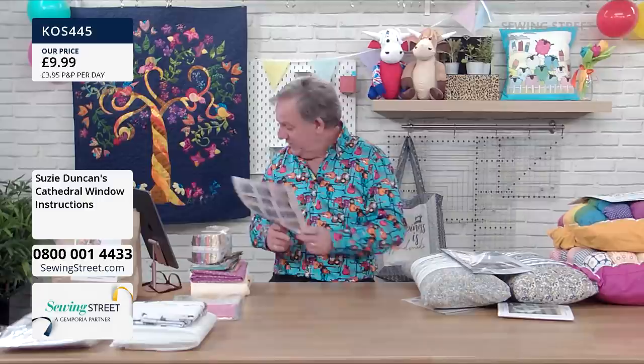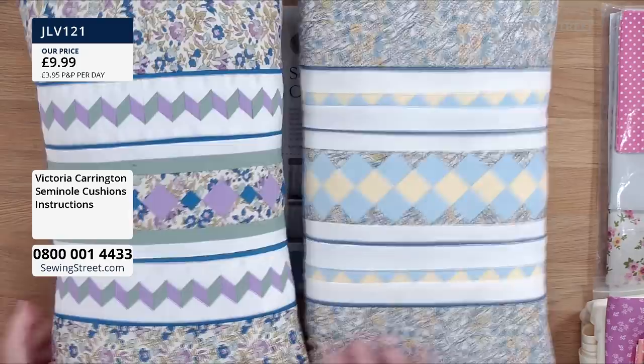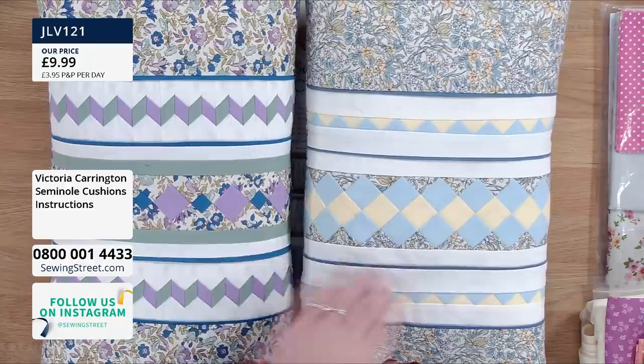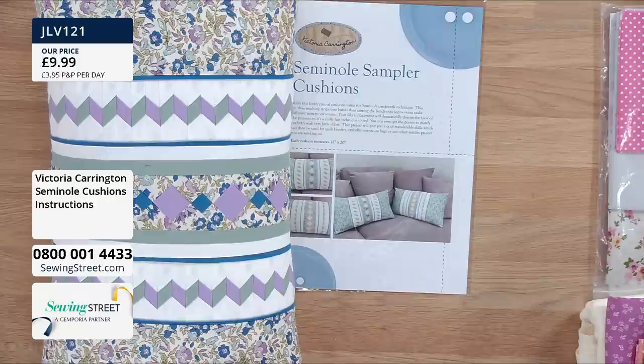Next. Victoria Carrington Seminole cushions. Now in here is the pattern for both of these. Now this is what we did these with Liberty, right? That's one pattern and that's the other pattern. You get the pattern or the instructions for both of those in there for $9.99. And don't look at them thinking, oh, I could never do that. It's way too fiddly. It's brilliant the way it works. It's absolutely brilliant the way it works.